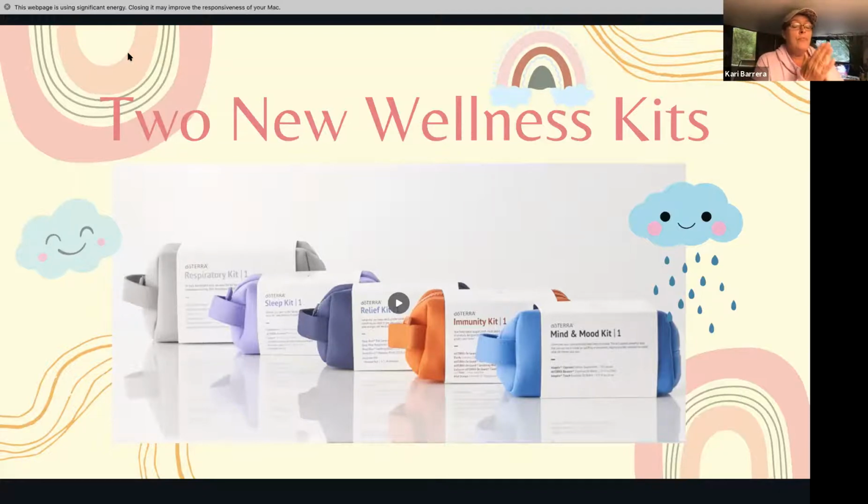But that gray one, I know my husband's going to be all about that. Susan Velasquez has been begging for a purple bag. I know the relief in this picture looks a little bit purple, but that's a beautiful navy color. Oh, I love that one.